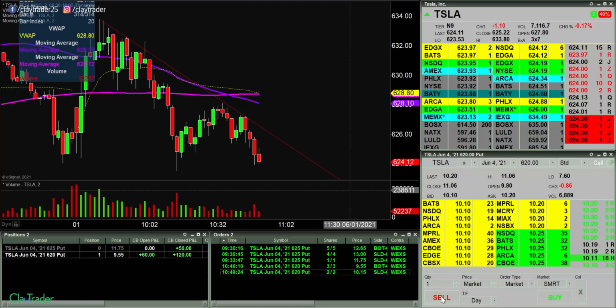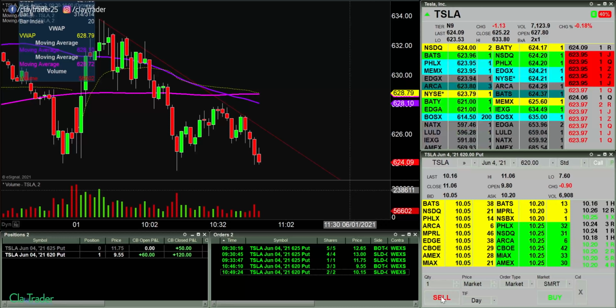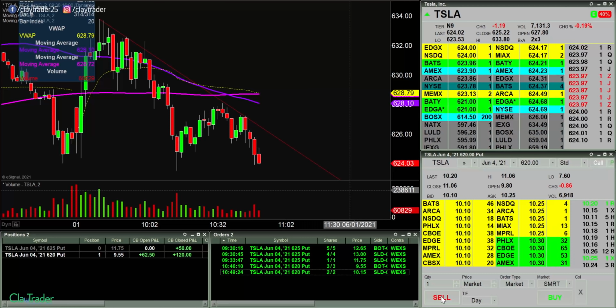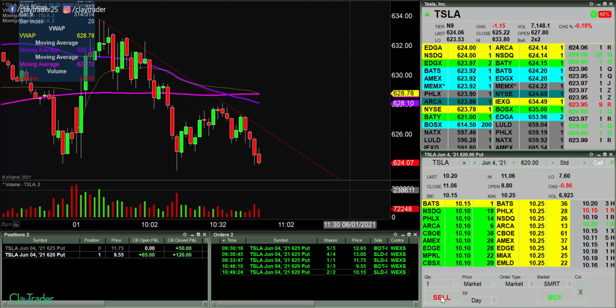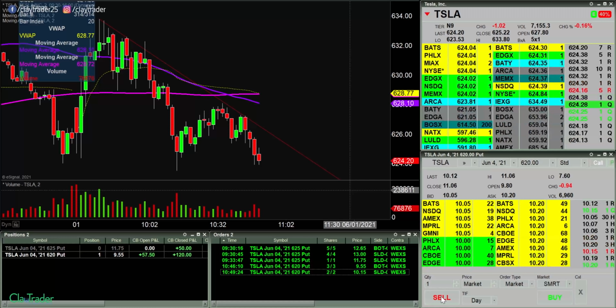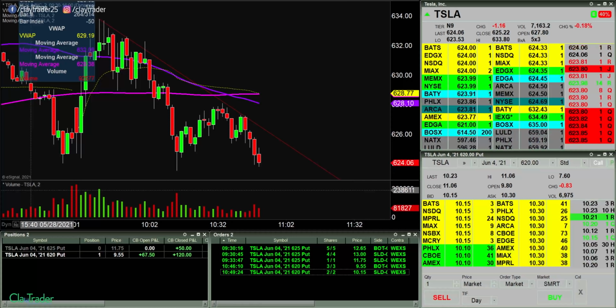There we go. Now let's look for 623.50. Not 624. Still holding strong. But again, I'm in a very stress-free situation. I'm in the green. Just a question right now of how much green am I going to make here? Oh, this level's so stubborn. Oh, so stubborn.